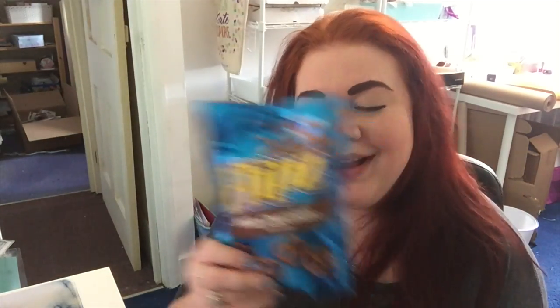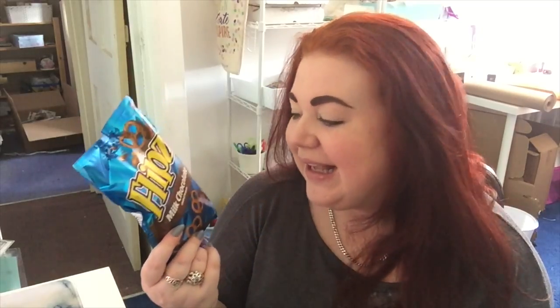And then I saw these for me. Oh, yeah, I haven't had these since I was a kid, and I have seen them out and about, but they've been weird pink ones or dark chocolate ones. Finally found the milk chocolate ones, which, when I was 10, these were everything. So yeah, very excited about these.